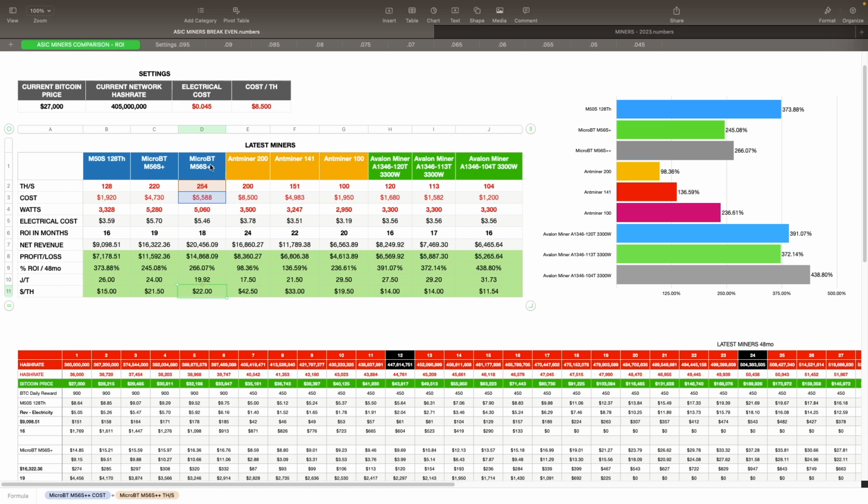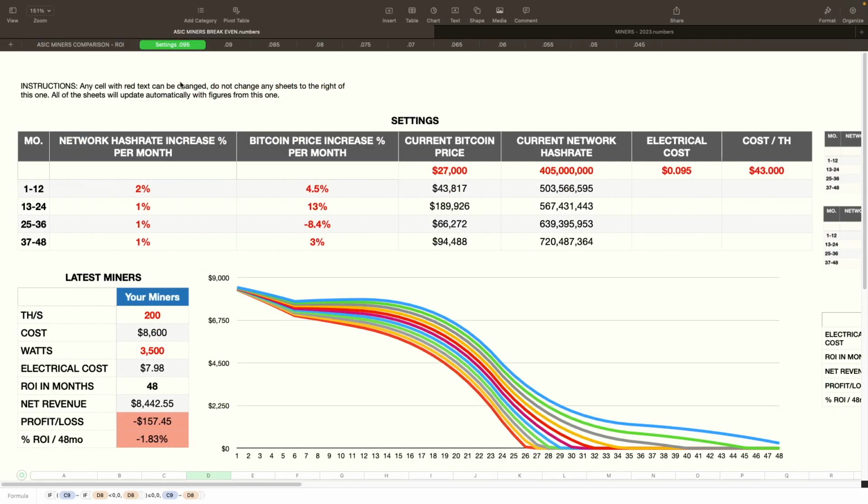We also have some assumptions here as well. Those assumptions are as follows. Currently Bitcoin price is at 27,000. Current network hash rate is at 405 million terahashes, and that's based on a 30-day moving average. Electrical cost, that's just for this page here, is at 95 cents, and it goes all the way down to 4.5 cents. I'm using the comparison at 4.5 cents on these miners. And then we have Bitcoin basically going to 43,000 within the next year.